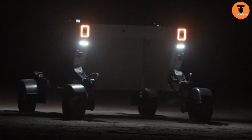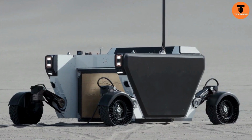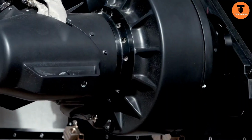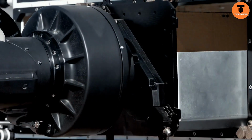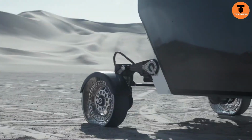The Venturi Wheel isn't just a part of the rover, it's the reason future missions will go further, faster, and safer. This is what happens when design, science, and imagination collide. The future rolls on Venturi.